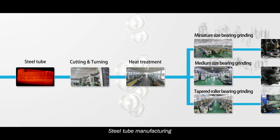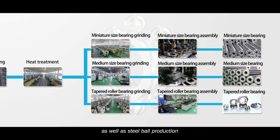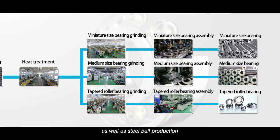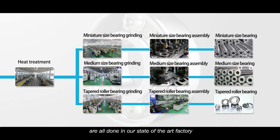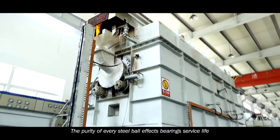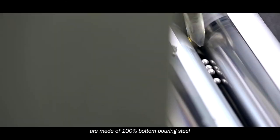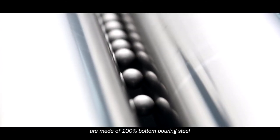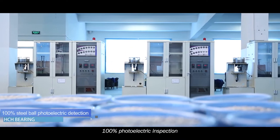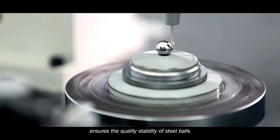Steel tube manufacturing, turning, heat treatment, grinding, assembly, as well as steel ball production are all done in our state-of-the-art factory. The purity of every steel ball affects bearing service life. All the steel balls used in HCH are made of 100% bottom pouring steel. 100% photoelectric inspection ensures the quality stability of steel balls.